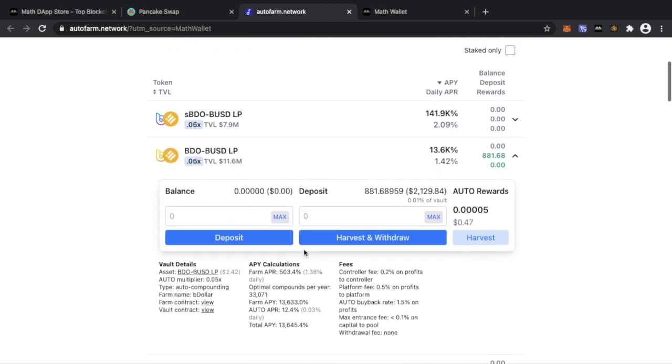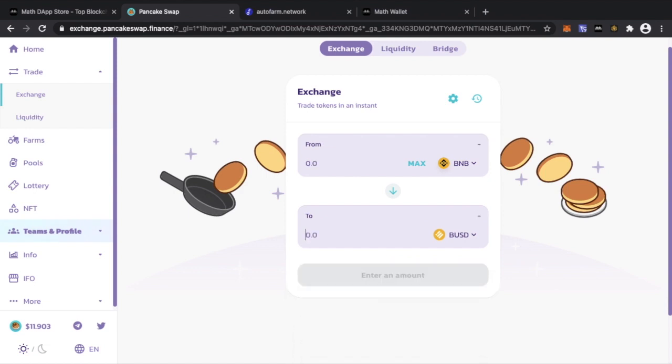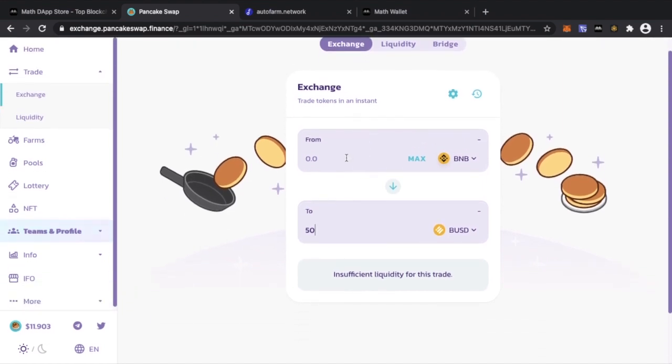So if I head over to autofarm.network, this is where you choose the pools you want to be in. So for the purposes of this demonstration, I'm going to choose the BDO and the BUSD. BUSD is just a stable coin pegged to the dollar, and BDO is a stable coin of coins, but it has a rebase function, which means the supply can contract and expand as and when it needs to meet demand. And the reason for that is it wants to keep BDO as close as possible to $1. So it can go up.